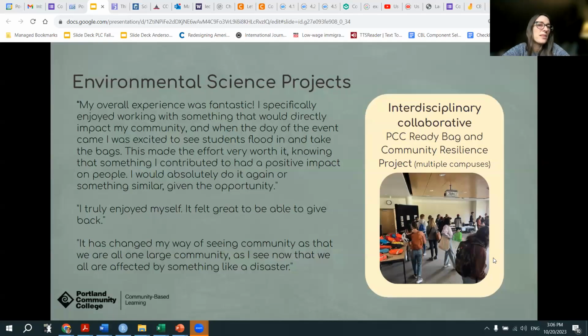I collaborated with another CBL faculty coordinator, and we organized events at 2 different campuses of our college. And at the events, students learned about the Cascadia Subduction Zone. So if you don't know what a subduction zone is, it's an area where an oceanic tectonic plate is moving beneath a continental tectonic plate. And these are the areas where the world's largest earthquakes occur.